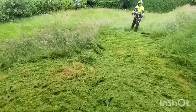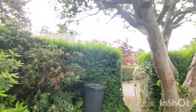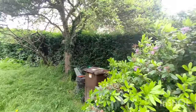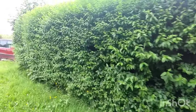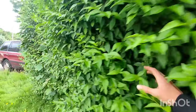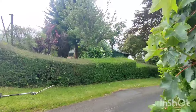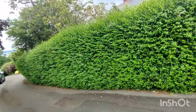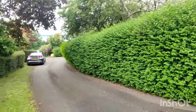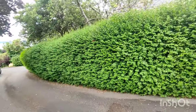Got a grass cutting going on. Man, it's pretty thick here. That's some serious growth, with all the rain we've had over here. Wettest year on record since 1836, I think, in the UK this year. You can Google that one, like. Right, I've got it set up.